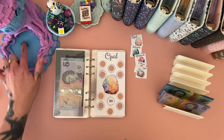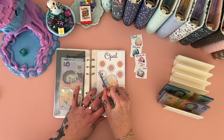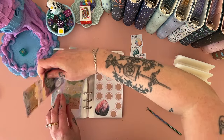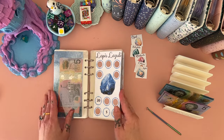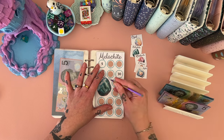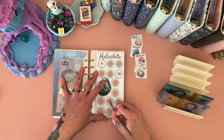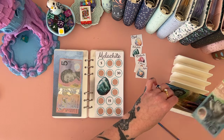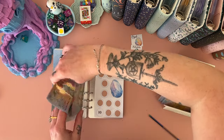All right, opal is getting one, two, three, four. Just a five. Come on, come on, come on. Malachite, 1, 2, 3, 4. Oh, I did the 30, didn't I? 1, 2, 1, 2, 3, 4. Okay. Good amount in this one now.